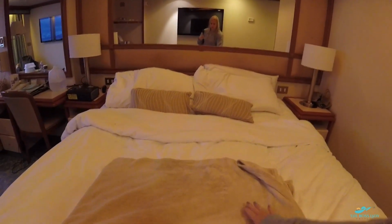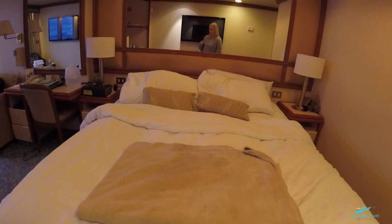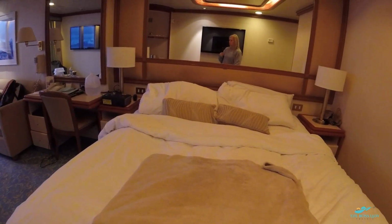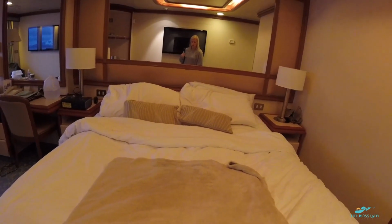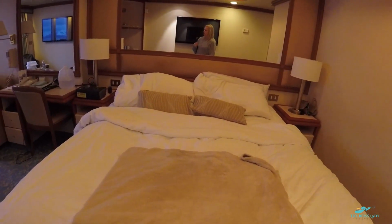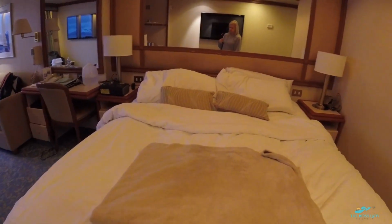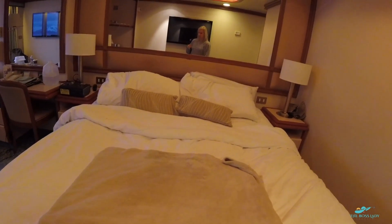But I did also ask for a blanket the very first day at sea, because I wanted to nap on the couch, and with it being Alaska, it was cold. So also, I ended up using this on the balcony a lot when we were outside watching the glaciers and the scenic cruising and all that. So if you call your cabin steward, they will bring you an extra blanket.